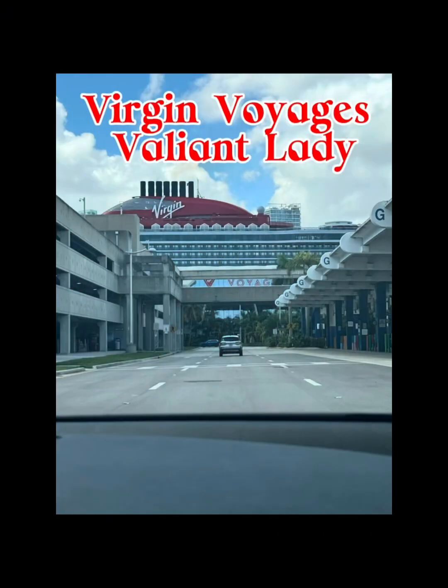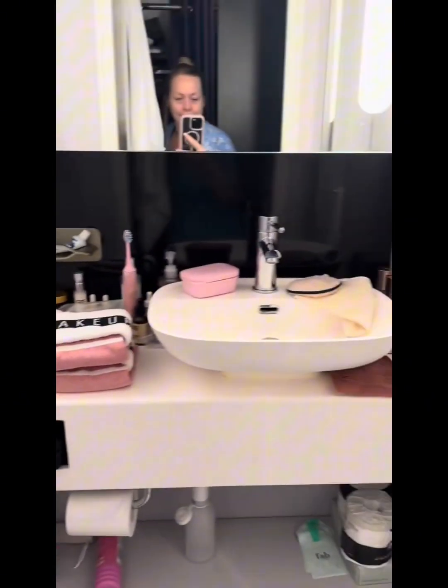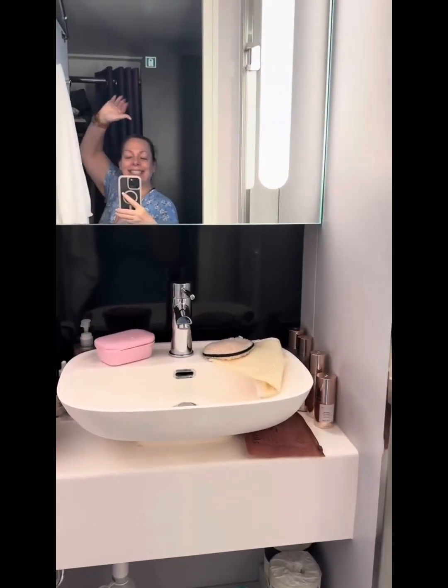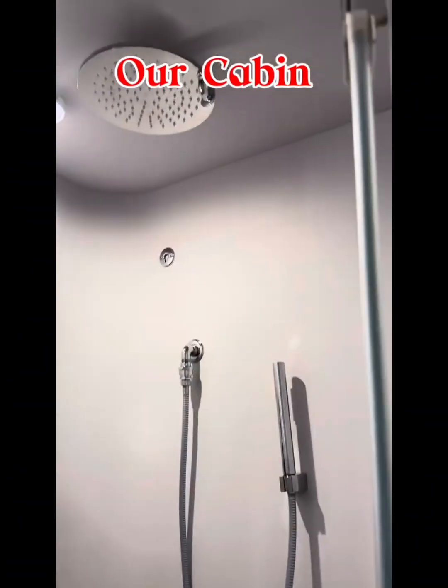This was definitely a cruise to remember. In September of 2024, we sailed for the first time on Virgin Voyages Valiant Lady. It was the first time cruising on Virgin. I was pretty excited about this cruise.